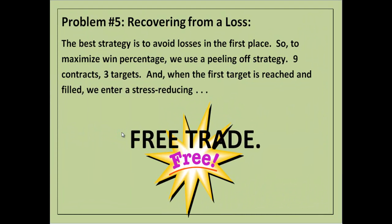Now, let's look at problem number 5. How do we recover from a loss? Well, of course, the best strategy is to avoid losses in the first place. So, to maximize our win percentage, we use a peeling off strategy, 9 contracts and 3 targets. And when the first target is reached and filled, we enter a stress-reducing free trade.